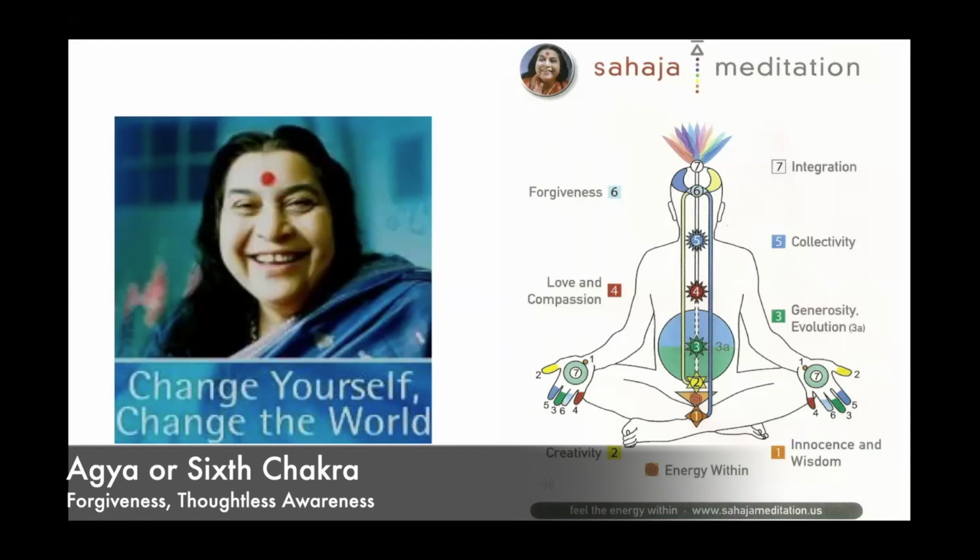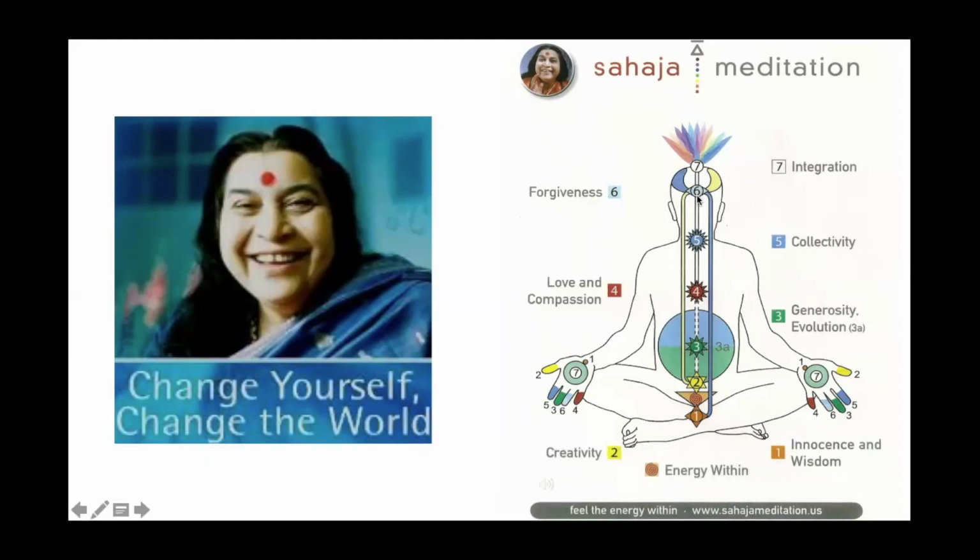And sometimes you may have noticed when you're trying to meditate, you get a headache. You're getting a headache because the Kundalini, when you're meditating, is awakening. It's trying to rise, but it's getting stuck here. And it's not able to go any further. So the only way to open this up is to humble down, to forgive everyone, to forgive yourself, and just not think of anyone in particular, but just to let go.